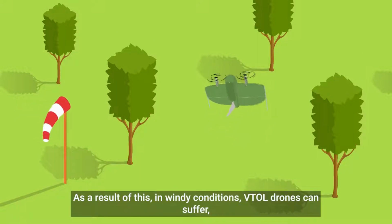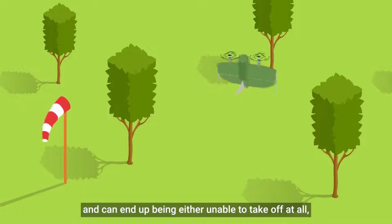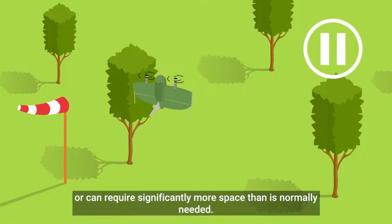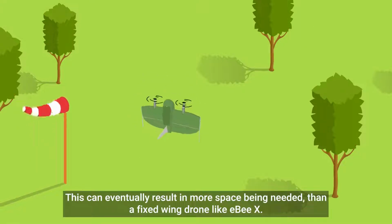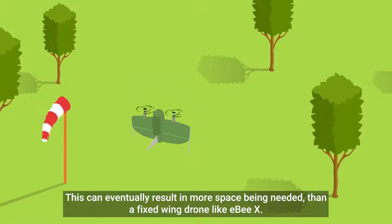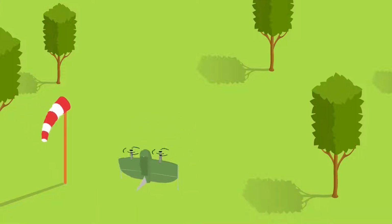As a result of this, in windy conditions, VTOL drones can suffer and can end up being either unable to take off at all or can require significantly more space than is normally needed. This can eventually result in more space being needed than a fixed-wing drone like the EBX.